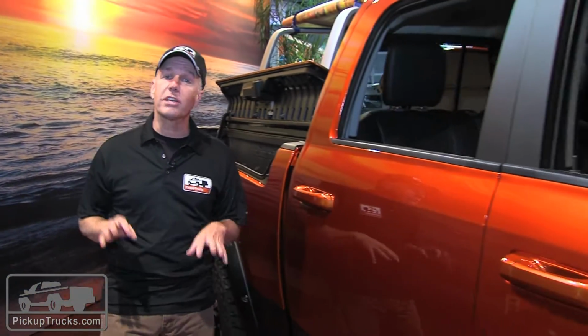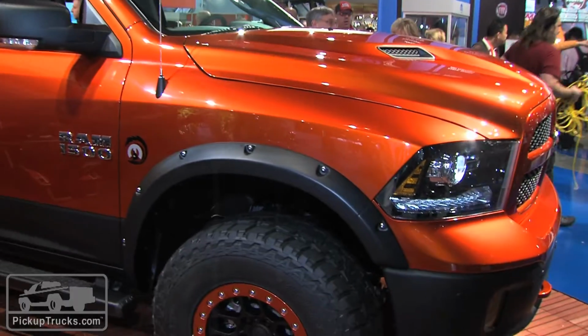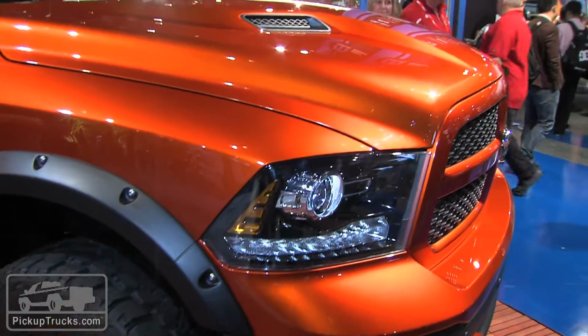One of the other cool trucks here in the Mopar booth is called the Ram Sun Chaser. Now, it's a themed concept truck that Mopar wants to use to highlight some of their existing products, but also possibly show off products they'll have in the future.